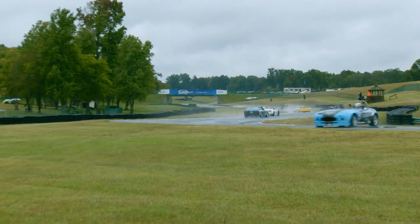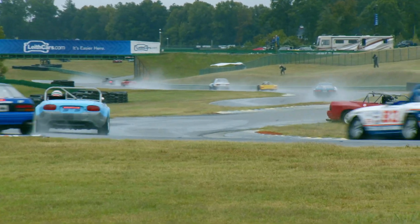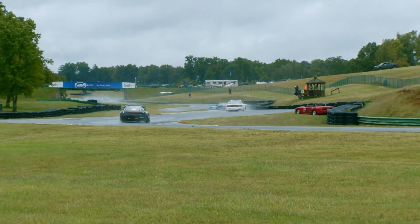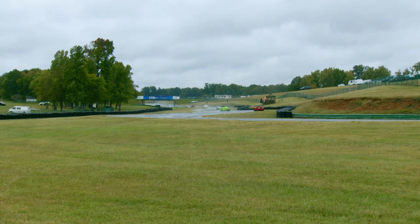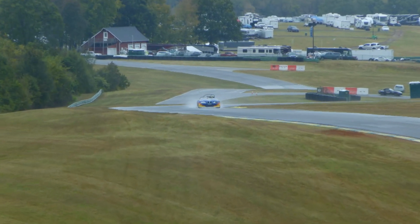Again, with rain being the great equalizer, as another spinner, as the 62 of Steve Shelton Jr. goes around. Oh, they're all doing the hokey pokey. I think some contact between the 17 and that MX-5, the light blue car. Missed the number, but the 17 displaced hood position on that car as well. Perhaps some contact as we saw some body parts flying. Everybody is going to continue. That's great to see. Yeah, the 17 is Michael Cook, one of the North Carolina drivers.